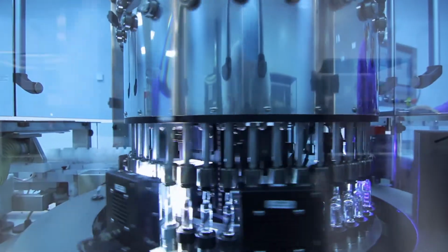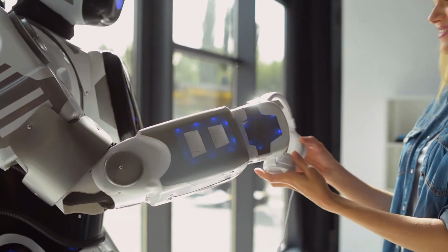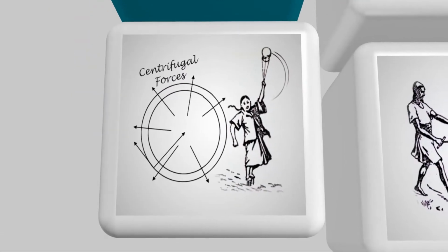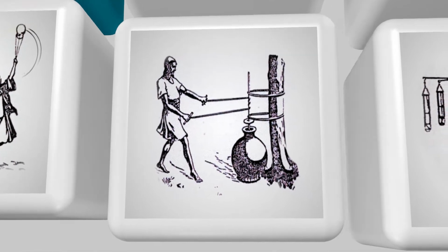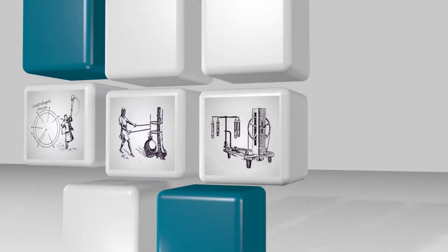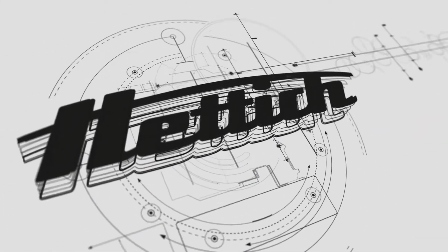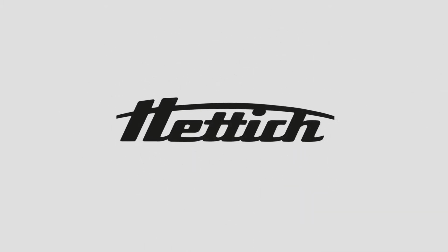Evolution and technology has brought amazing changes to our lives. An interesting example is the centrifuge. Sitting on the same physics principle of centrifugal force, it evolved from a simple bucket swing to an intricate piece of high-tech equipment. One company that is capable of creating such state-of-the-art products is Andreas Hettich.